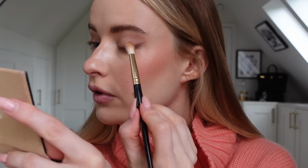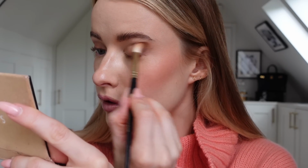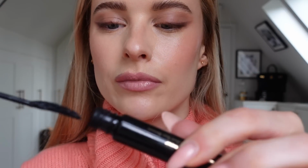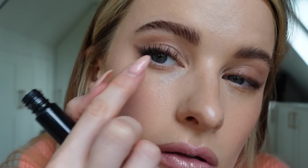This is the Anastasia A3 brush, by the way. A little bit of burnt orange run over the top and through the crease, and then one final brush just to blend this all in. Okay, final thing. Victoria Beckham mascara. Honestly, I'd go as far as saying this is my favorite mascara for a long, long time. Look how separated and pretty these are.